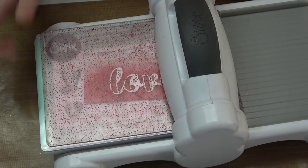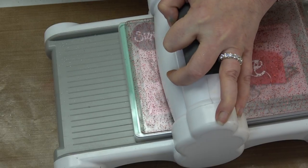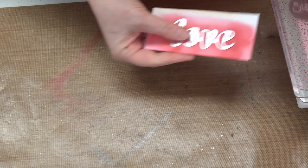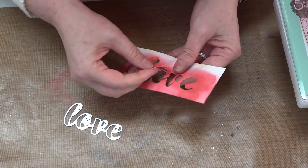This is the beauty of a die cutting machine. You can take paper and make amazing things with it. Simple paper and make amazing things with it. A die cutting machine is absolutely an investment, but once you buy it, gosh, you're gonna enjoy it.